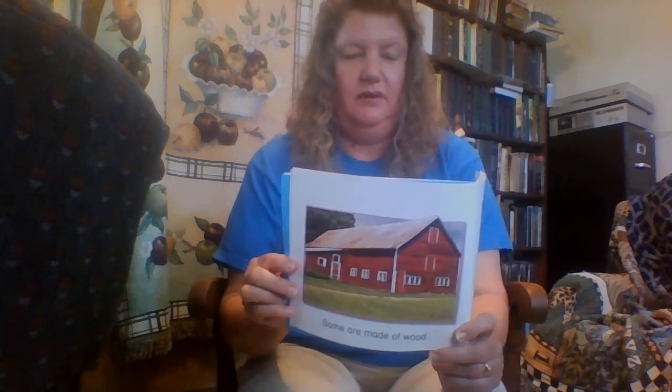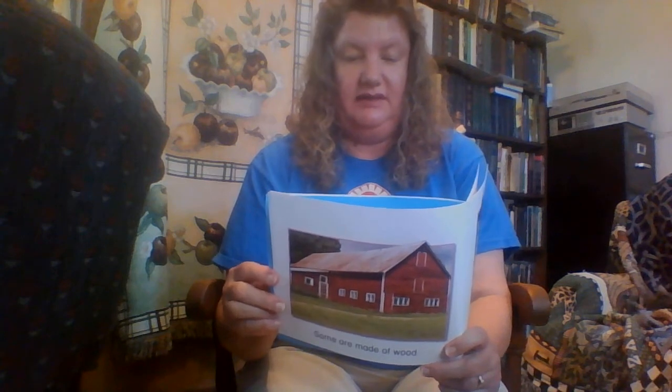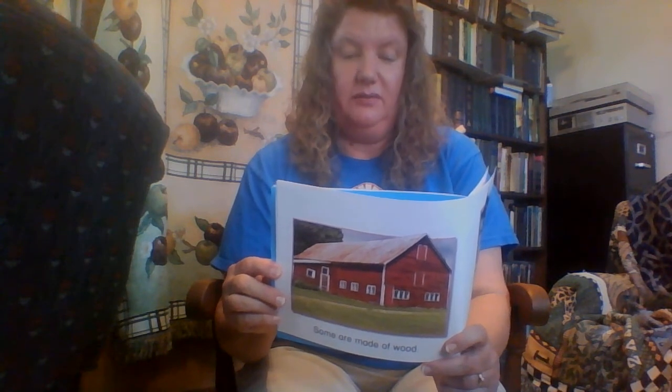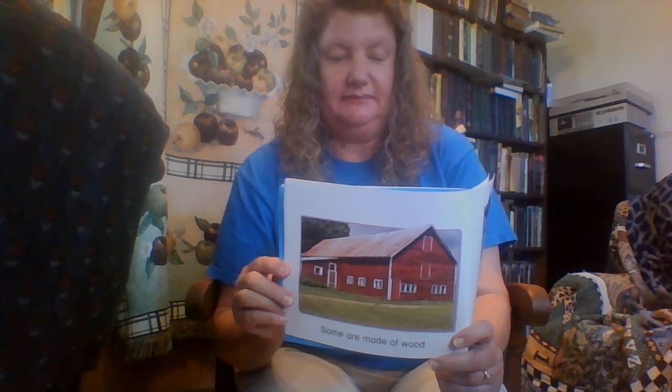Some are made of wood. Wood has always been a basic building material for people who live in temperate climates, where lots of trees grow. This building is a barn in Vermont. It is used as a shelter for animals like cows and horses.